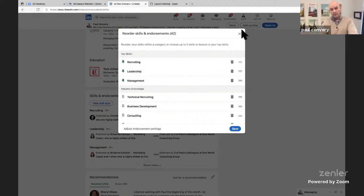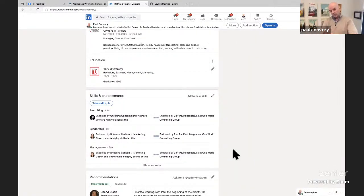That's really important, but this is something that is also underutilized on LinkedIn, and you can add up to 50 skills. So again, if you want to get noticed on LinkedIn, make sure all of your skills are captured in this section, which is really important.